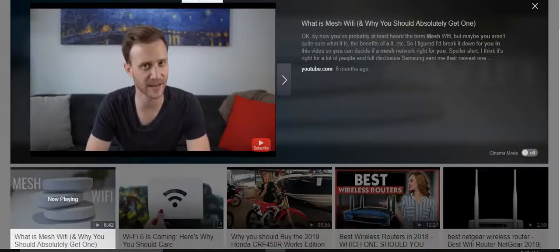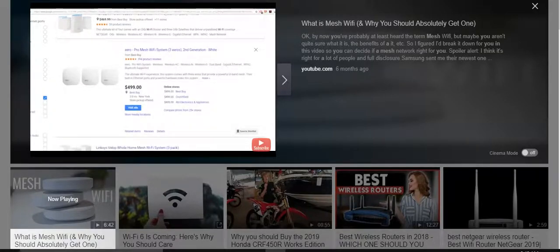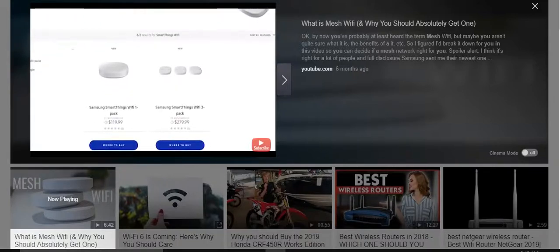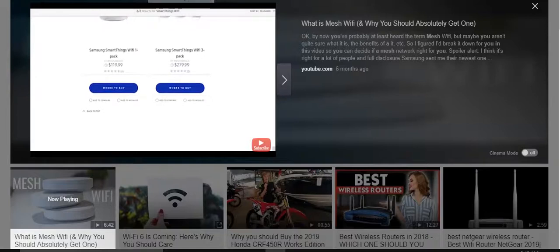And now for some of the downsides to mesh networks. First up, the price. Generally speaking, some of these mesh networks can be a lot more expensive than a traditional router, ranging upwards of $500. But honestly, some, like the popular Google Wi-Fi mesh network and this SmartThings Wi-Fi one that I've been using this whole time, are $279 for three hubs, which isn't bad for that kind of coverage.